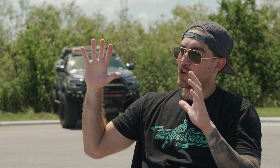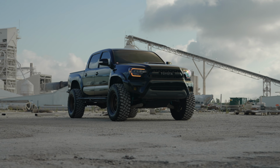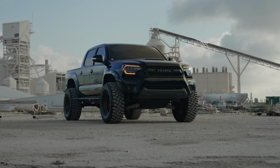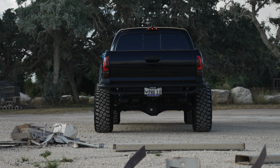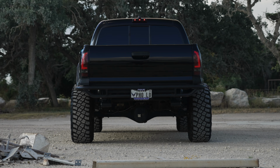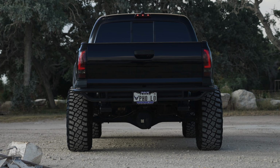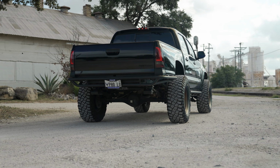What I love about your truck is how it all comes together, right? It's extremely clean to the point where it almost looks like the sliders match your rear bumper. What rear bumper do you have? All right, so the rear bumper is made by Outgear Solutions. I did like it too because it's a tube bumper and it does match the sliders as well. That's the reason why I wanted to get it, because it all just flows so well together.